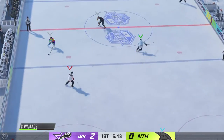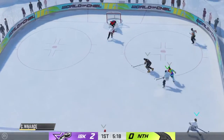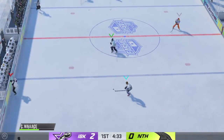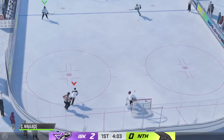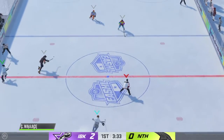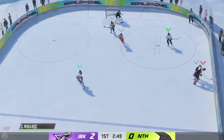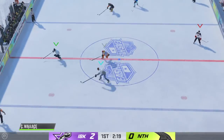The Icebreakers have it against the wall. He grabs the puck here at the point. Oh, bold move by the goaltender as he pokes it away. The Icebreakers gain possession. Exploring options here inside the defensive zone. The Icebreakers are on the attack. Wallace has got it along the wing. Great pressure with the stick.